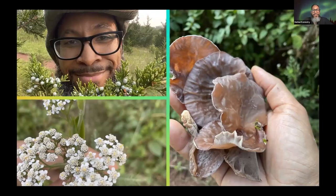All right, so these are some images of some plants that I had picked up that I like to make teas and decoctions. Actually, the one on the right is something called wood ear, and it's a mushroom. You wouldn't necessarily make a tea out of it. I would make a broth out of it and then keep the mushrooms in the broth.